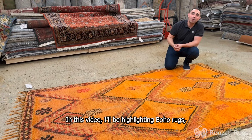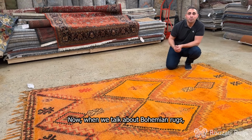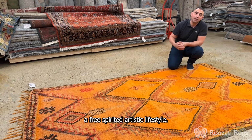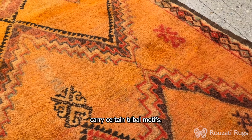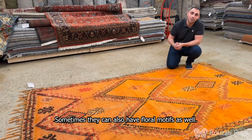In this video, I'll be highlighting Boho rugs, also known as Bohemian rugs. Now, when we talk about Bohemian rugs, generally we're referencing rugs that reflect a free-spirited artistic lifestyle. They can have vibrant pops of color like this Moroccan rug and generally carry certain tribal motifs. Sometimes they can also have floral motifs as well.